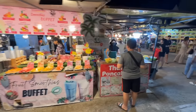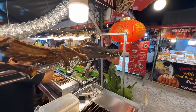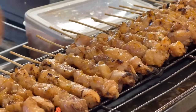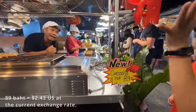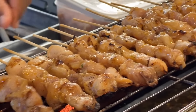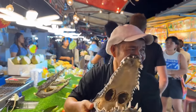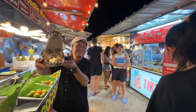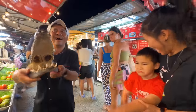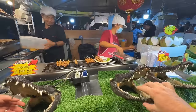See what we can find to eat. You want to try this? Oh, I want to try this too. Crocodile. Five for 89 baht. Okay, cup. Sauce there. It's testing the teeth. Yeah, they're sharp.